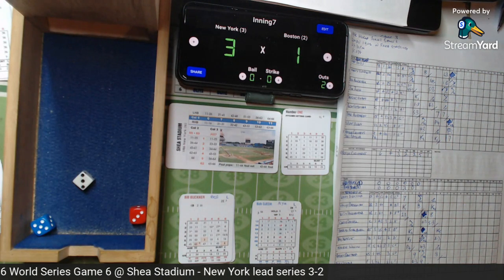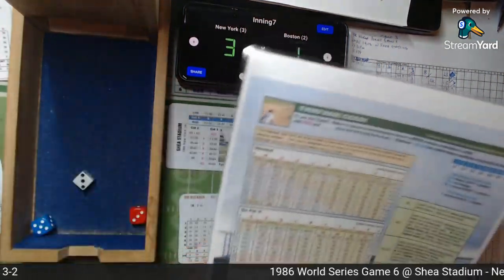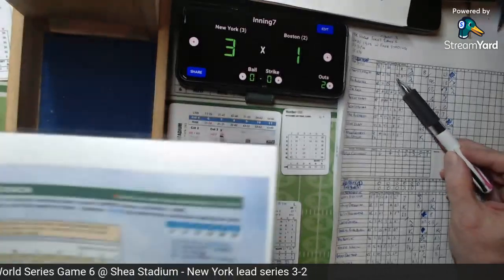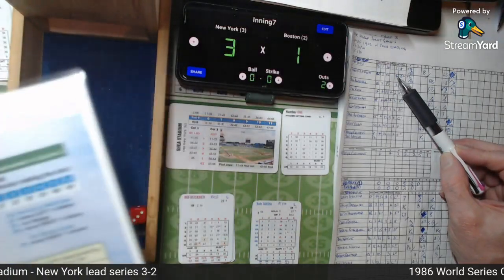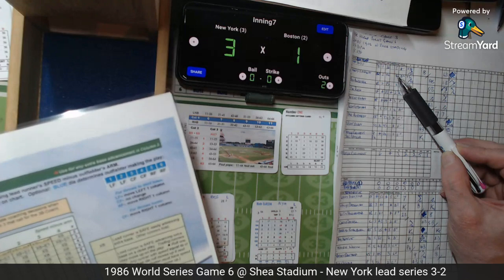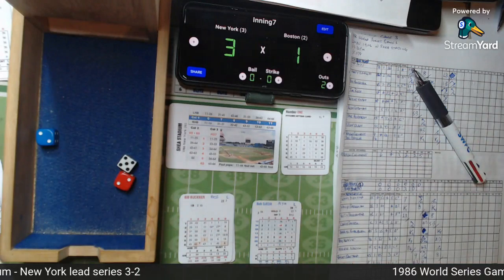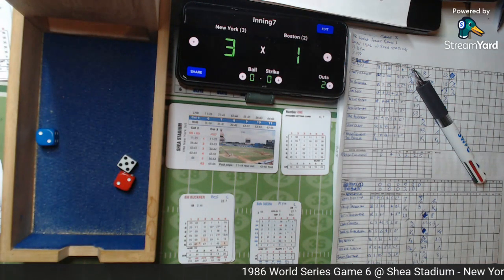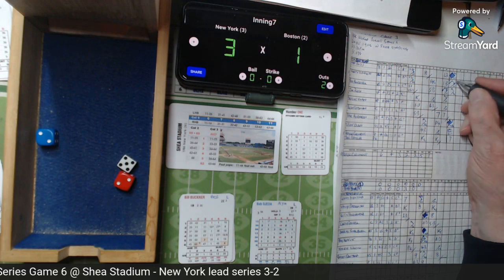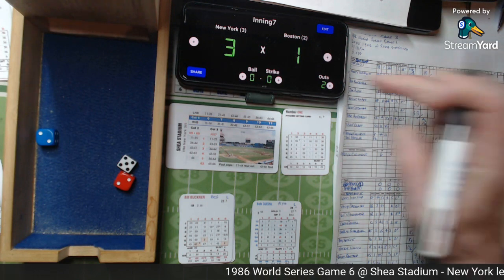Check with third base coach for any extra base attempts. Let's have a look. Third base coach going for it. Speed minimum minus arm. So the speed of Marty Barrett is a 4. The arm of the center fielder is a 4. They're going to go for it. 7. He's going to hold. Decided that he's going to hold. Looked back and didn't want to risk it. So the second run comes in.